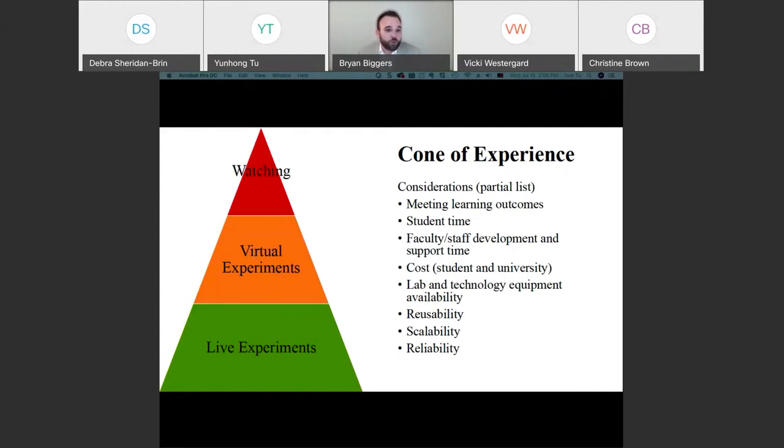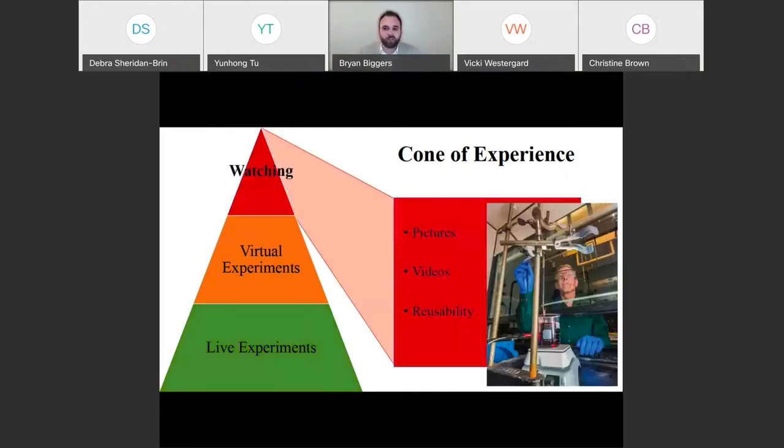With this approach, though, we did find that learning communities emerged and faculty supported each other throughout this change. On the next slide, we're going to get into the cone of experience. And the first one is watching. Watching is basically videos, pictures, that kind of thing. And it definitely serves a purpose, especially with introductions, lower levels of Bloom's taxonomy, pre-labs, accompanying the virtual labs, or accompanying the live experiments.